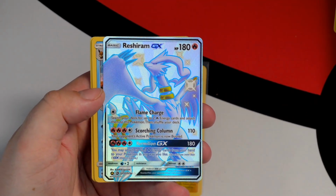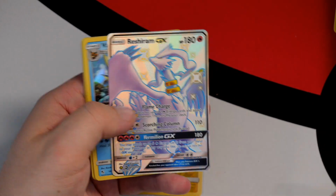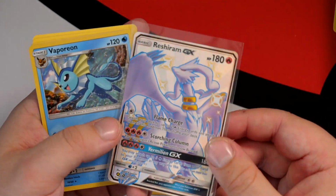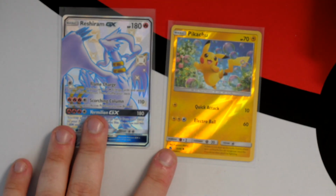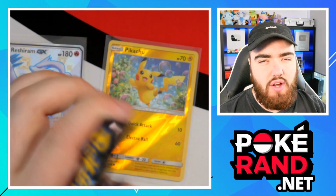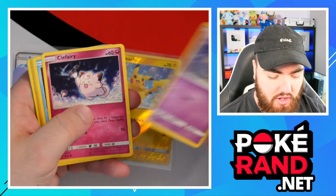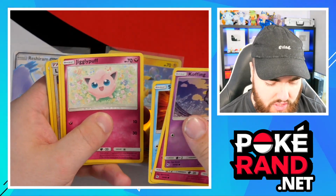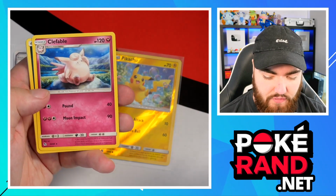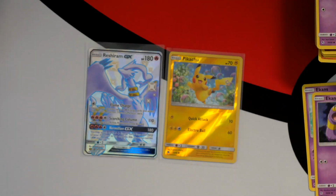Beautiful. And look at this, guys. I've only opened, what, 4 tins so far? And already we're getting sick pulls like Lycanroc shiny GX, Gardevoir shiny GX, Reshiram shiny GX. Come on. So far we're doing good. I like to always think that you get at least one full art shiny GX per tin, which is obviously not the case. You don't get that in every tin, but I like to think that. We have a Koffing, Clefairy, Staryu, Jigglypuff, Ekans, Snapback my guy, Lieutenant Surge's Strategy, and a Clefable Reverse Holo. And there we go. Tin 4 came with the goods.